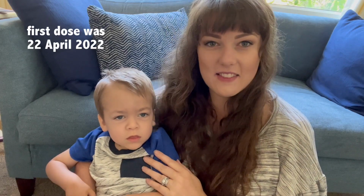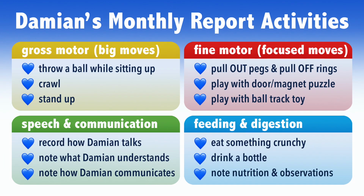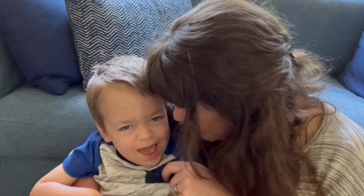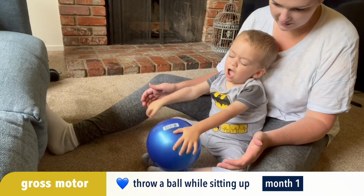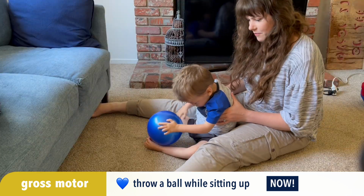As of this week, it has been 3 months since Damian started taking the experimental treatment for his brain, so it's time now to do that list of activities that we did before. And while we're doing them, I'll talk about how Damian has been doing and what changes I've seen. Let's do it, Damian! This was Damian 2 months ago, and this is him now.